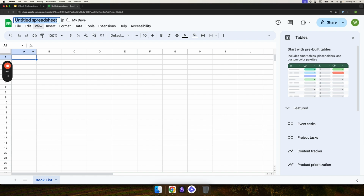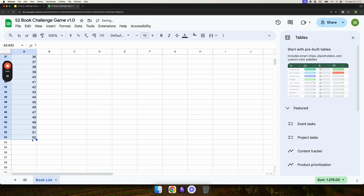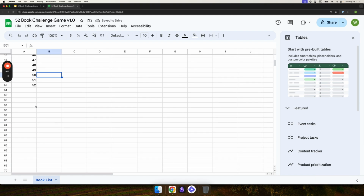The first column will be the number of the book, so it will go up to 52, I guess, yes. I will mark it as the end of this section.